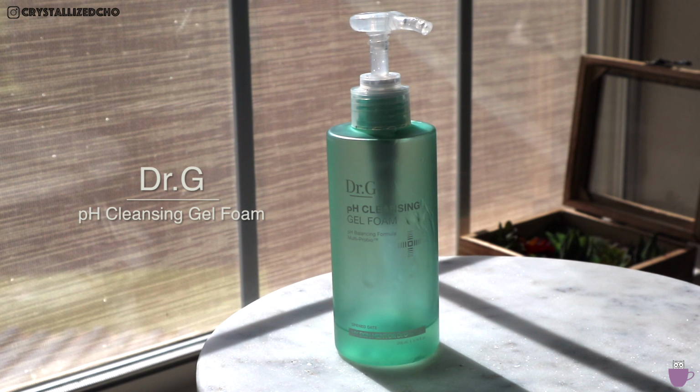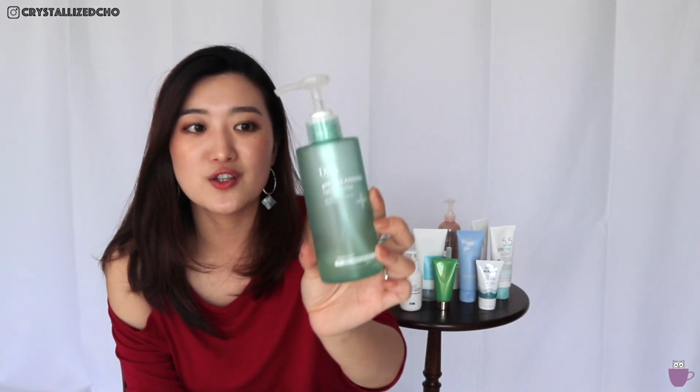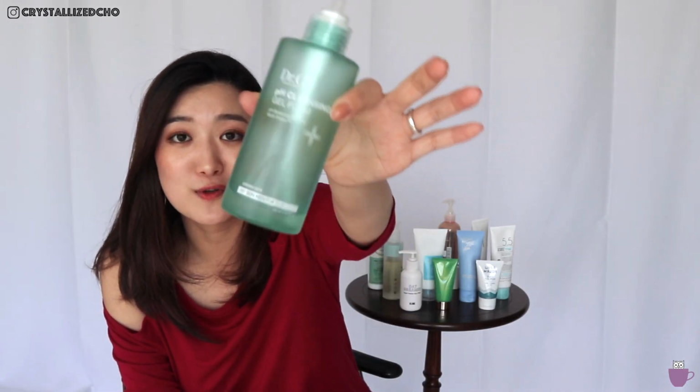So another gel cleanser that I have is this one by Dr. G pH Cleansing Gel Foam. And now this one, you guys can see that I'm actually almost out of it. And I've used this so well since October. It has helped me so much.